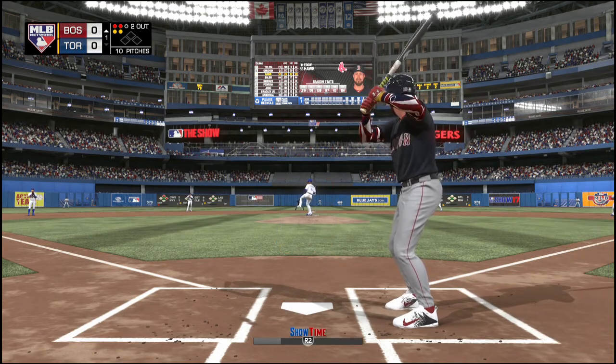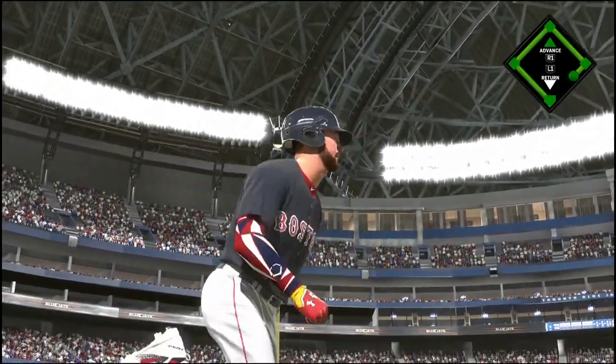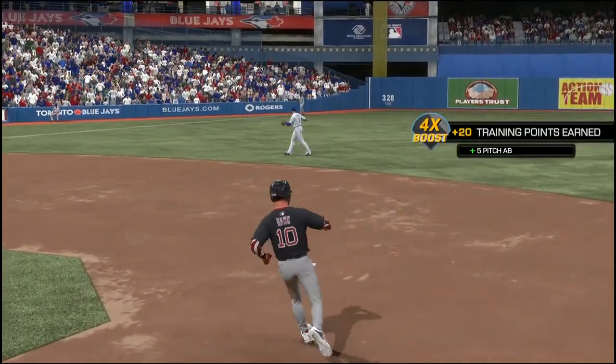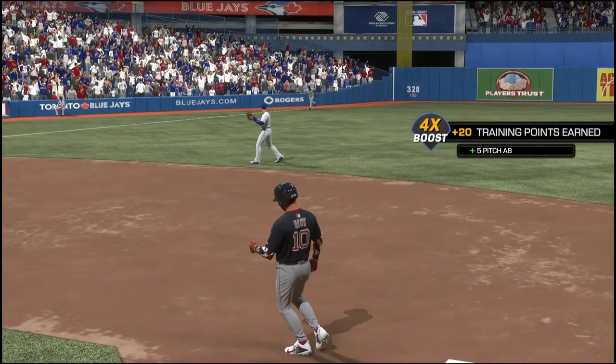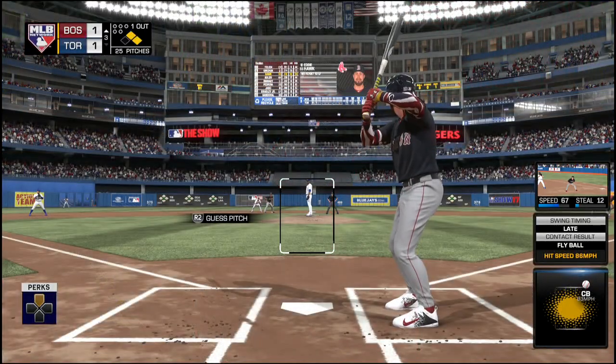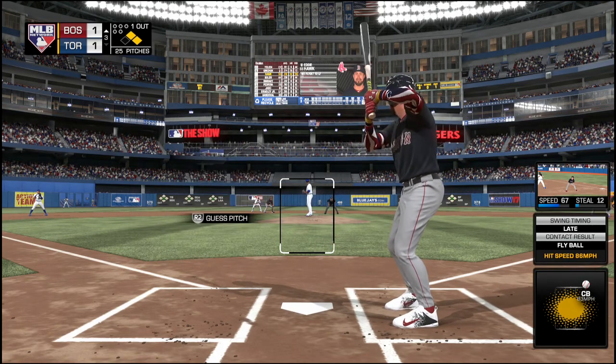And the pitch. A little late on this one as it's lifted the other way down the left field line. Quinones is under it, and he makes the catch for out number 3. Striding in once again, Eddie Hawk. 0 for 1 here in the early going.